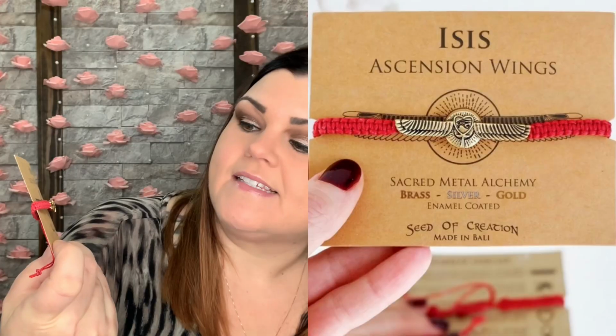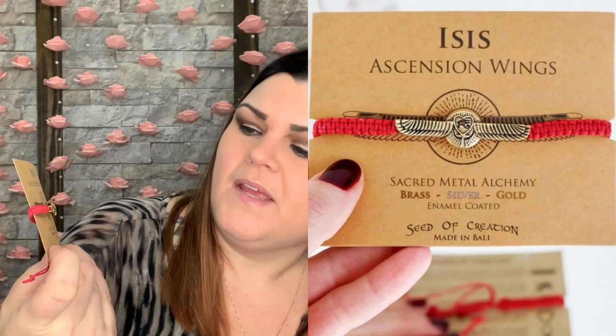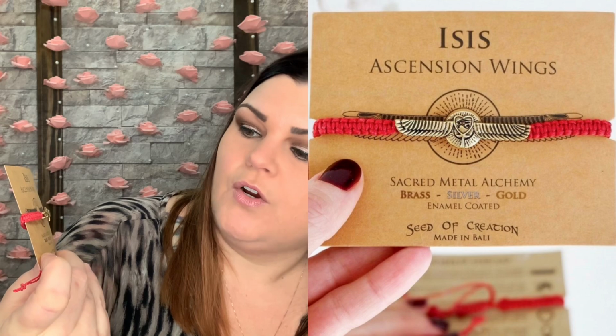So let's go ahead and just see what I have thrown on my table here in front of me. So let me move all these squigglies out of the way at least. My hairy box squiggles. Okay, so the first thing that I am seeing is this right here. And it says it's a sacred metal alchemy, brass, silver, gold.